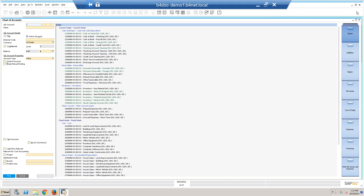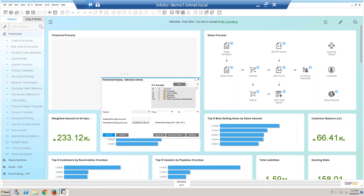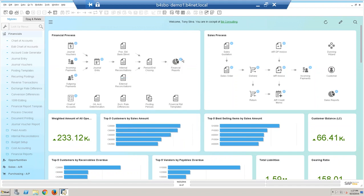Move this out of the way. If you were going to work on period closing, you have all these transactions that you would have access to, and of course you have access to all these financial reports.